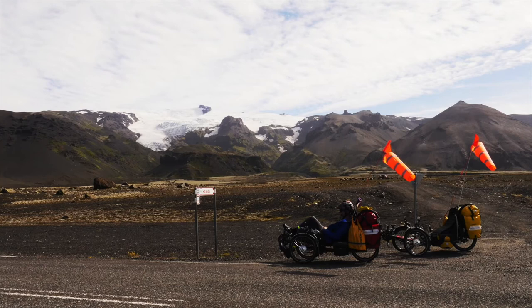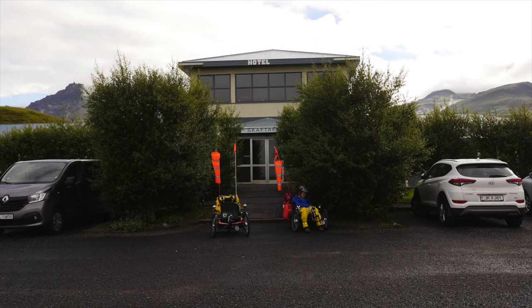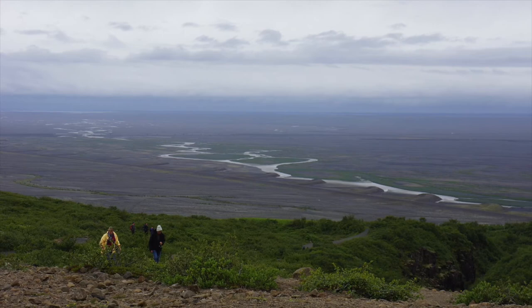The next day, we headed for Skaftafell and the nearby national park. A short hike into the surrounding hills led us to a couple of local waterfalls.